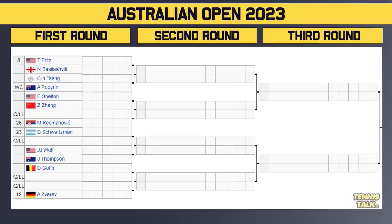Kecmanovic also played well here last year in Djokovic's absence, so maybe keep an eye on Kecmanovic as well. He could play Zverev or maybe even go past Fritz and Zverev and get to the quarterfinals, but pretty open draw there. I'd say, obviously, Fritz the favorite.